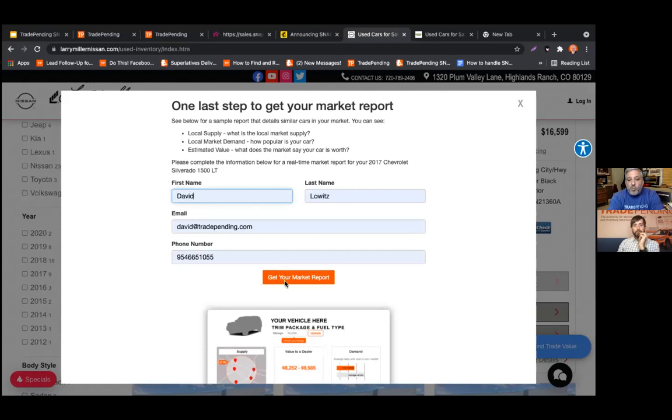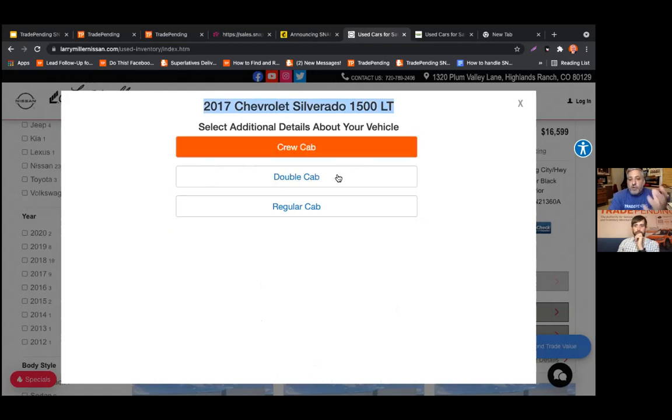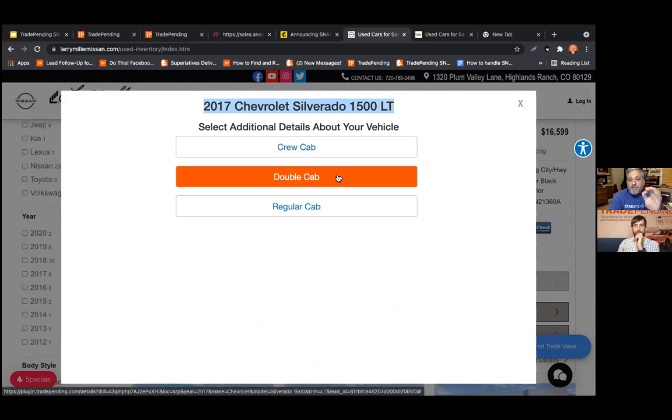And now, once they click this orange button, that's what we call the capture point. We've got that customer's information now. And if nothing else, you're going to get a lead that says that David Lowitz or John Smith has a 2017 Silverado 1500 LT. So again, even if they bail out, you still get that lead. But we've got some additional questions for them, and we ask these additional questions post-conversion.